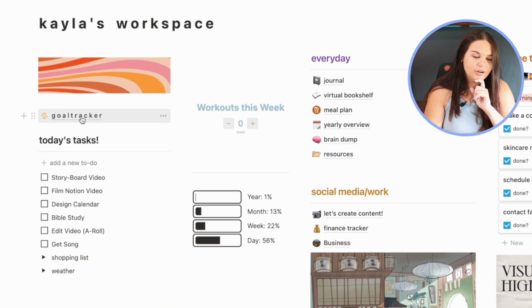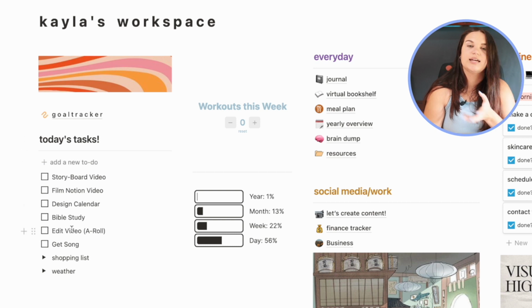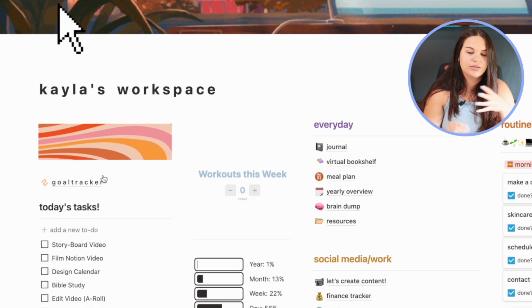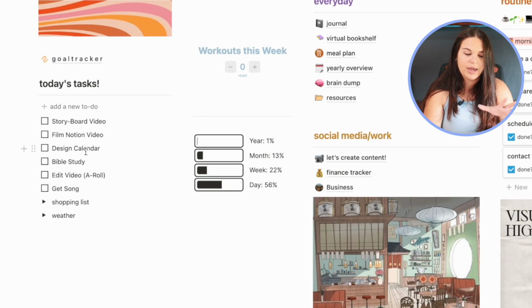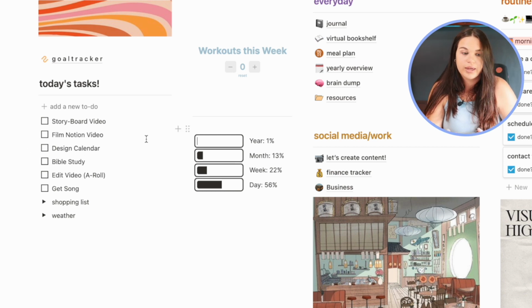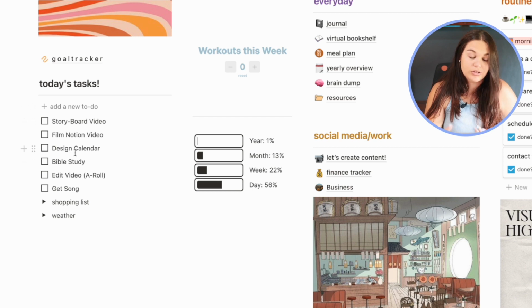And then underneath that page, we have today's tasks. It's a rough to-do list of what you need to do that day. It's the first thing you see on your main page. I think it's really nice to have a to-do list on your main page, so you don't have to go into every page every single time to look at it. I just have my days that I wrote this morning.